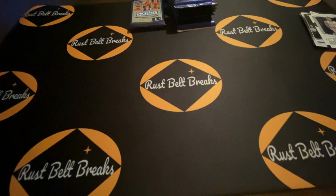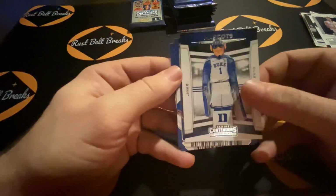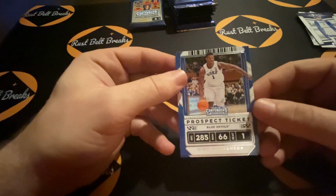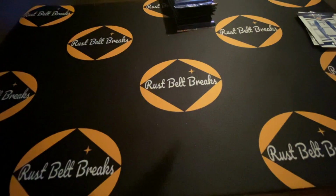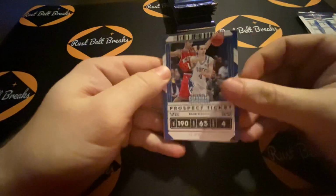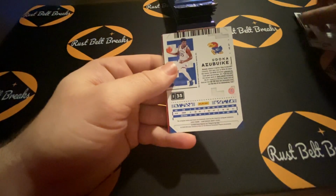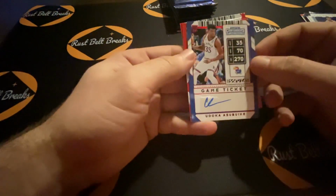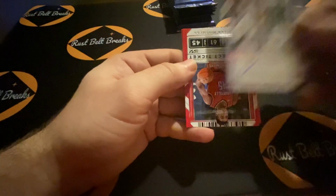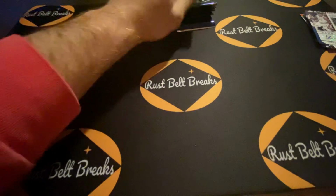I haven't hit an auto yet for this. I'm hoping to get one. It is on average, so might not get one. Devin Booker. Kevin Durant. Vernon Carey Jr. All right, and we got the Duke Blue Devils mascot. Zion Williamson. And Jayson Tatum. All right, last pack from that box. So hopefully our auto's in here. JJ Redick. Bradley Beal. Josh Hart. All right, and there it is. Udoka Azubuike. Donovan Mitchell. DeAndre Ayton. All right, off the box, number two.